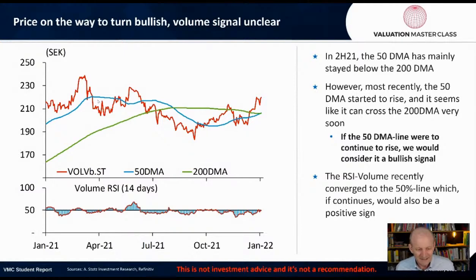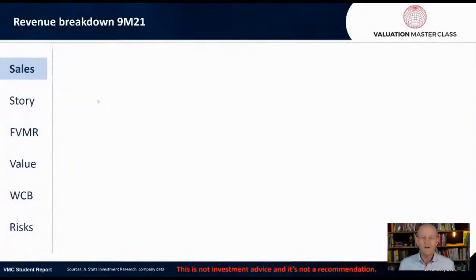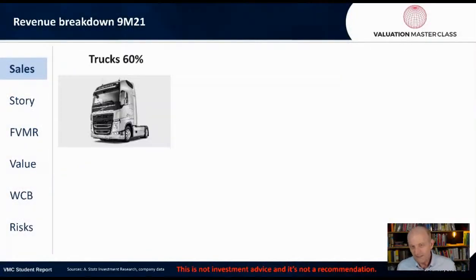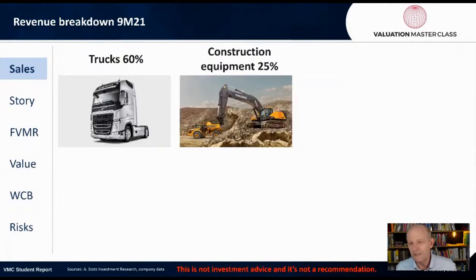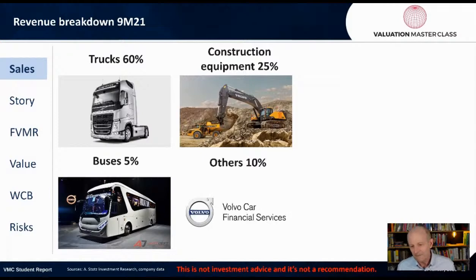So let's talk about sales. Revenue breakdown: trucks account for about 60% of the revenue of this company. Construction equipment about 25%. Buses 5%. And Volvo Car Financial Services are part of the others.